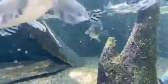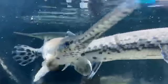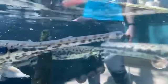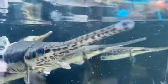We have a question about the gar, so I guess I'll zoom up here and see the gar. And if you want to feed them at the same time, that's probably perfect, because it fits the question. Annalie, age 4, wants to know, why does that fish have a long mouth? Well, that's a great question. These gar are actually called long-nosed gar, and they're a primitive fish, kind of a living dinosaur.